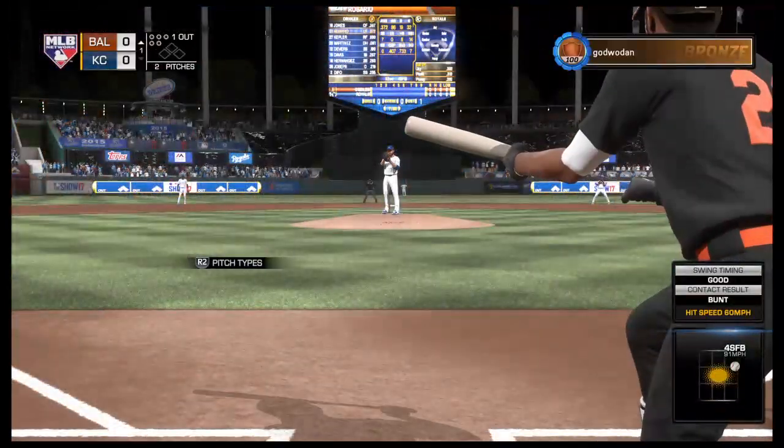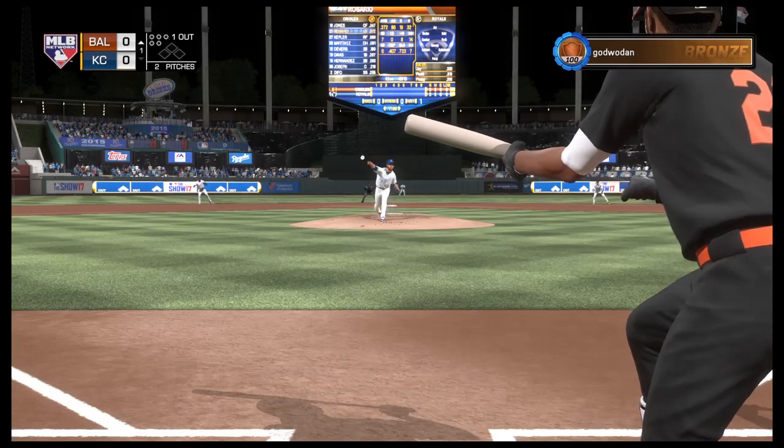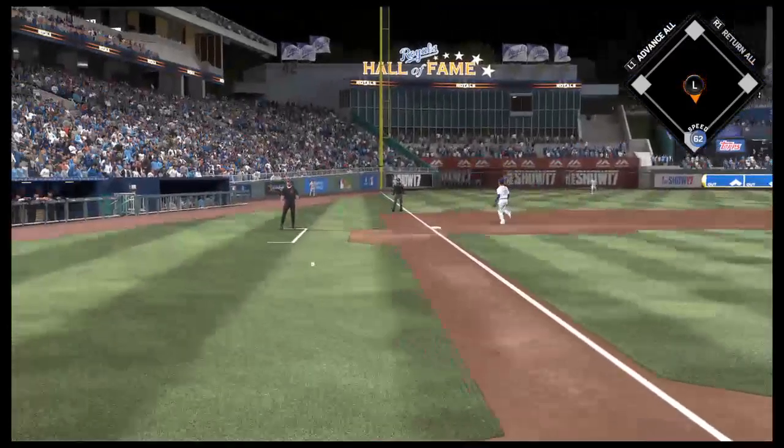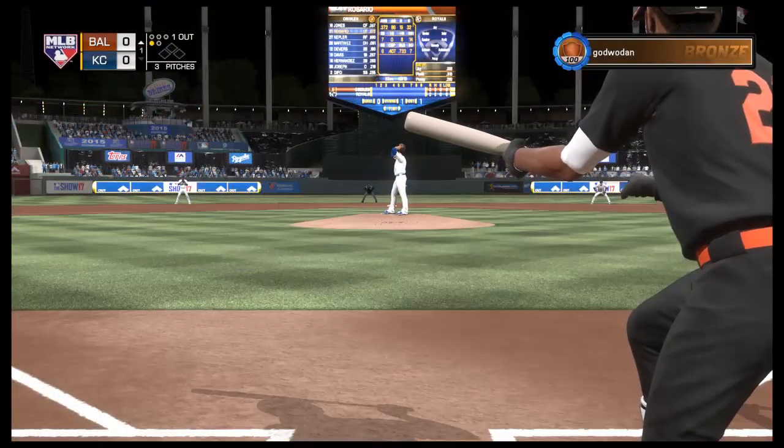Batting second here tonight, at the plate, Eddie Rosario. He comes in hitting in the .370s for the season. Clearly always a threat with the bat. One out, nobody on.